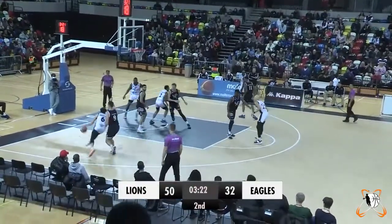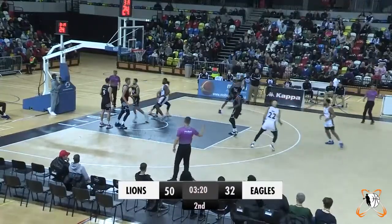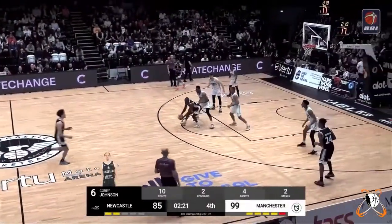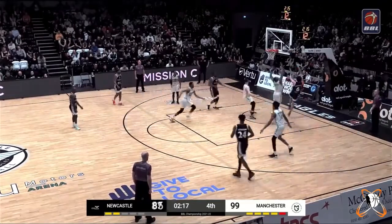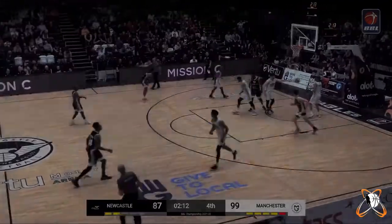Wow. Johnson. Genie has to be careful. Johnson puts it home. Well, Fletcher was going to go straight line. Gives it back to Johnson. Johnson is going to try and get to the basket. Off the glass.